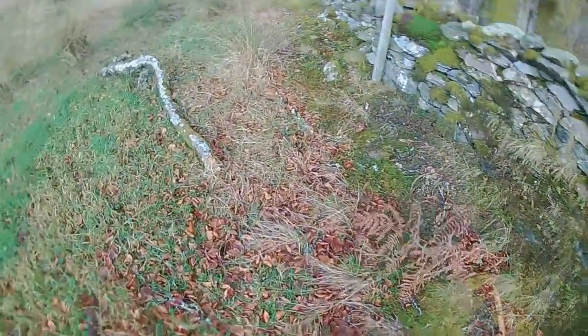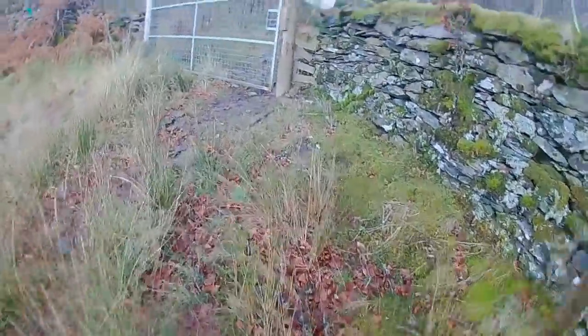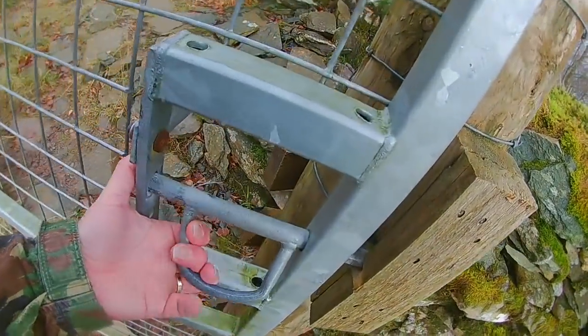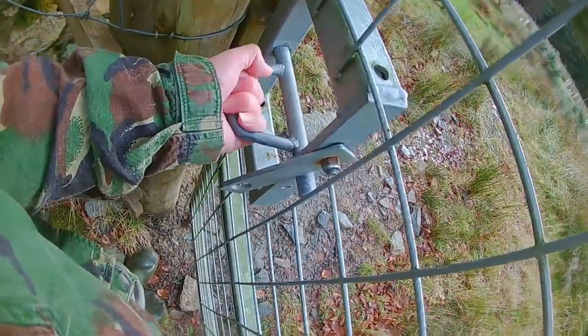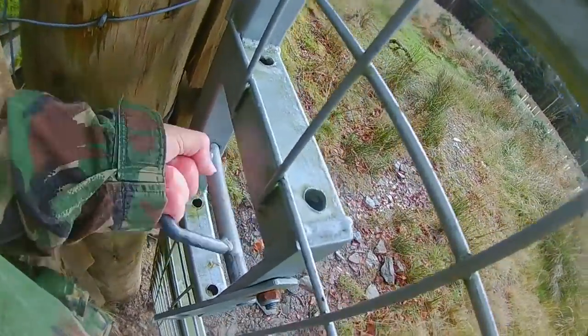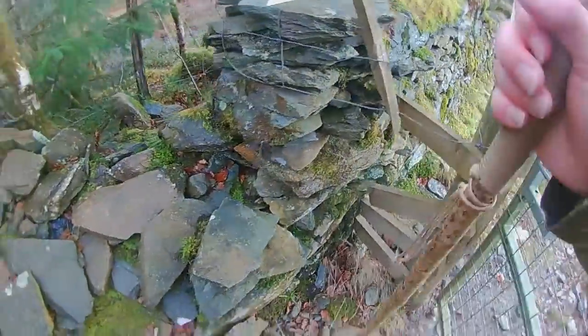Okay, let's see how far we can get today. And go through the gate. Remember the country code, always close the gate behind you. And this one's got a bit of a safety latch on it. Ow, it's difficult one-handed. We're up to a road. Oh, here we go. That'll do it. That's where the walls collapse there.